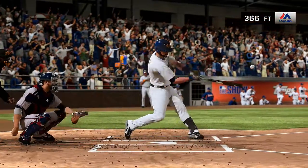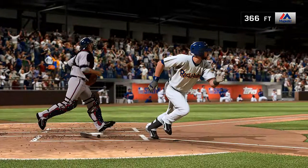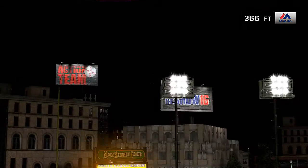You can tell he was making a concerted effort to keep the ball down against this guy, but you just can't keep it down forever, and he finally got a pitch he could handle.